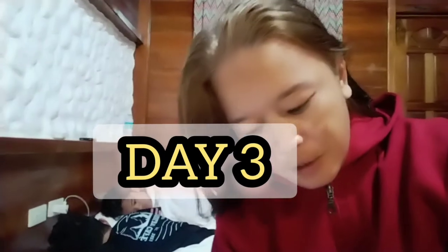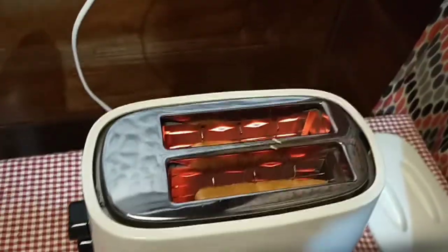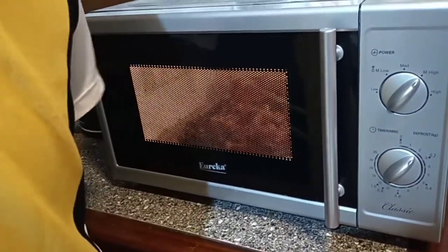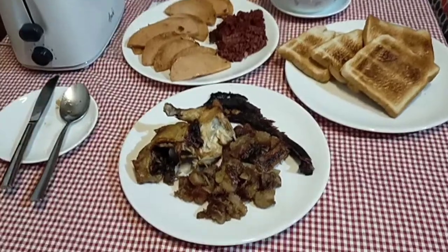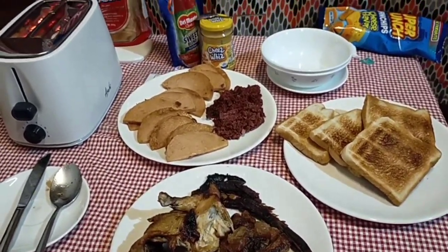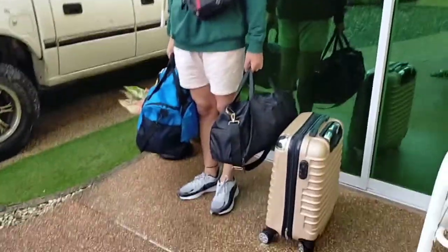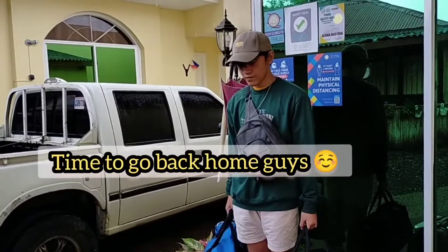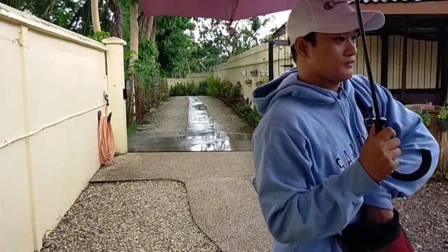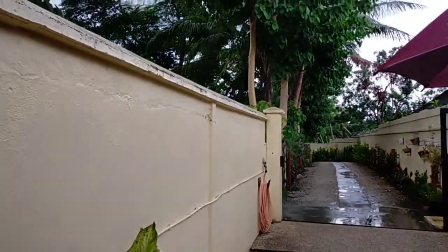Day 3, time to go home, and we're having this early morning breakfast again. We are going home, guys. Maulan ngayon. Yan.